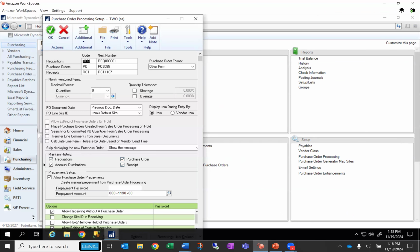This section here in the maintain history gives me a place where I will check mark to indicate that I'm going to maintain the history within GP. And it really does mean that. So am I keeping the history of my purchase orders and receipts and account distributions?